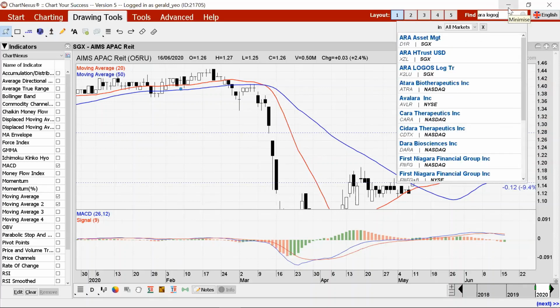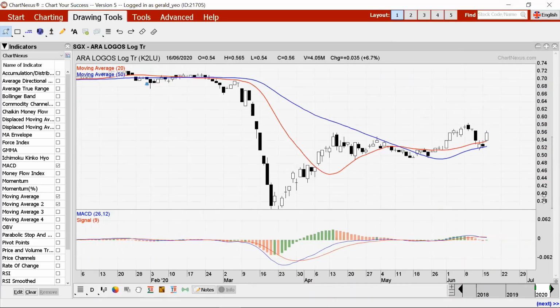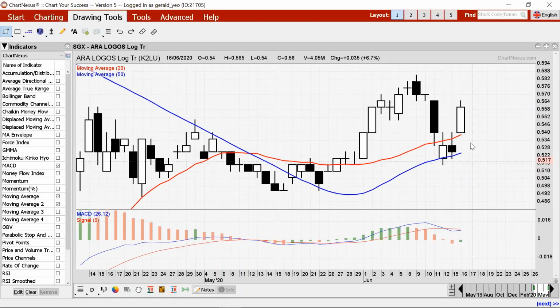ARA Logistic Trust. Okay, so same thing. Uptrend, 20 is above 50 MA. The price is now at the support, and today it shows this green. So as far as the signals are concerned: trend, support. Can you see the price came to the support and bounced off? Yeah, it's there. Okay, so we need to set the entry price.